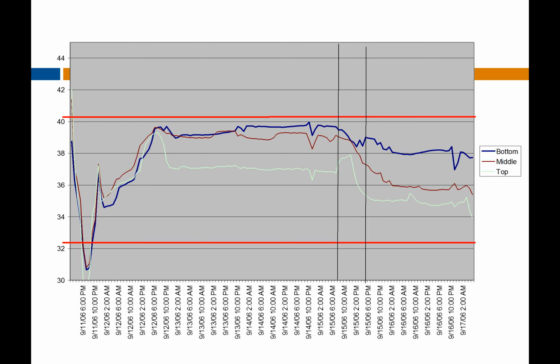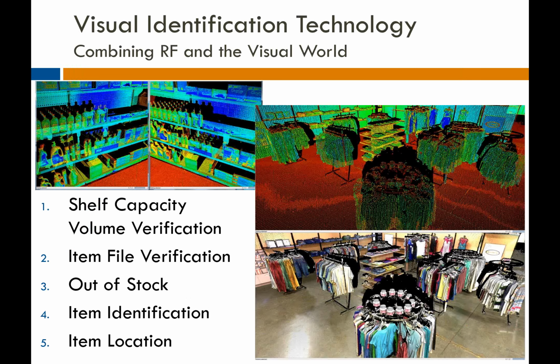Visual identification technology, and this is really getting into the emerging technology in retailers today. This is the new things. With RFID, we're able to do a really good job of taking inventory of all the items on the shelf. Visual technologies are cropping up all over the place, and those of you with smartphones or iPhones or Android phones have probably played with some augmented reality apps in the past where you can use your camera and it'll take a picture of the surrounding environment and it'll overlay it with information from the phone, from games or just finding more information or whatever it may be.